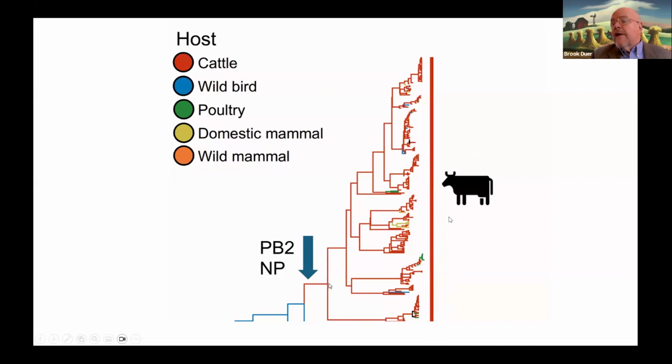But one mutation and the human ability to contract this genotype and for it to become much more transmissible from humans to humans, for example, all of those things are basically a mutation or a series of mutations away, just like this dairy cow outbreak was basically one mutation away at one time. So that's an interesting and insightful way to understand all this.